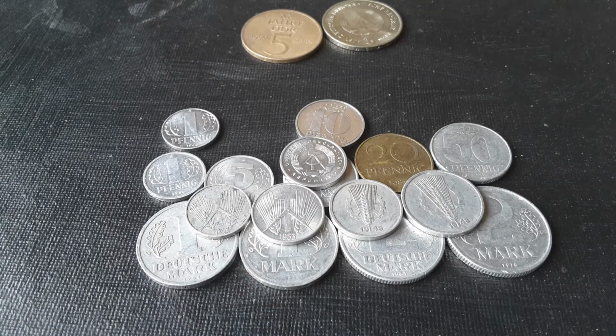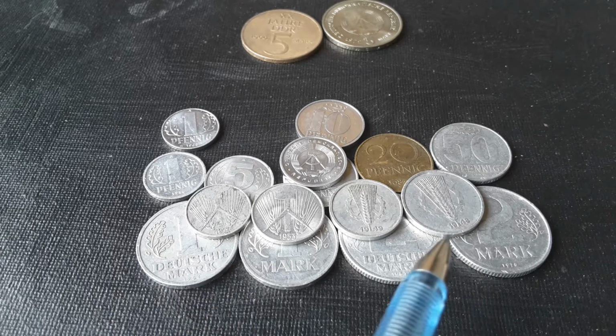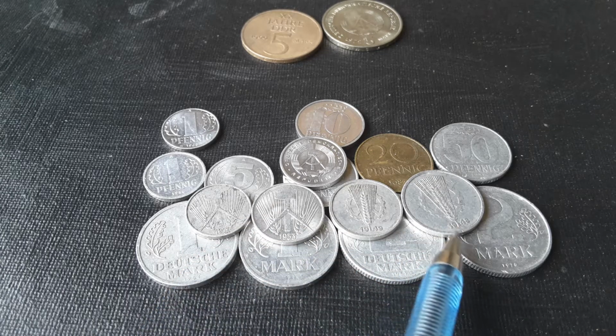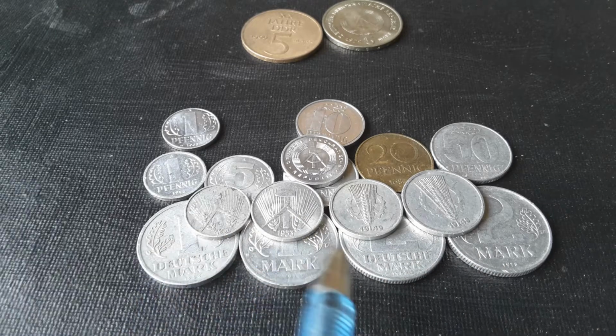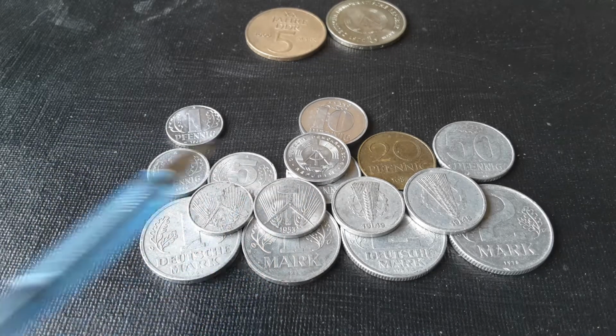There's a few exceptions like the Czech Republic and Poland, I think Albania as well, but these ones are quite common. And it wasn't until the 60s that they replaced these coins with the actual coat of arms.